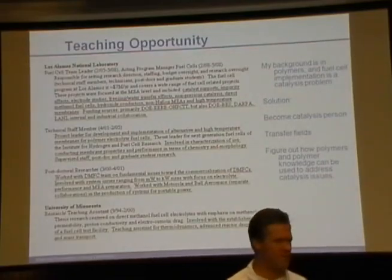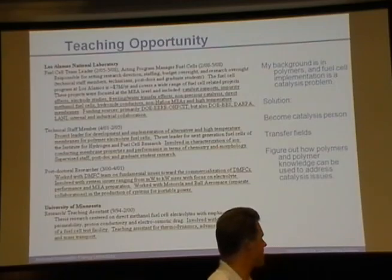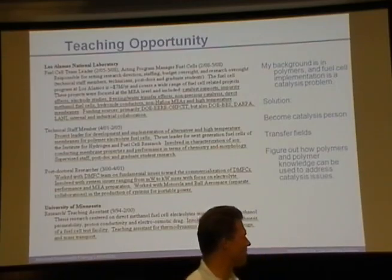So, coming to a place like this and giving a talk to a group like you, I always talk about different teaching opportunities. Here's part of my old CV that doesn't include any of my work at NREL. I've been at NREL for the last 4.5 years as the group manager of the fuel cell group. My PhD thesis was actually in polymers, and I'm giving you a talk instead in catalysis. And so what I have up here is some background about how I started doing polymers.